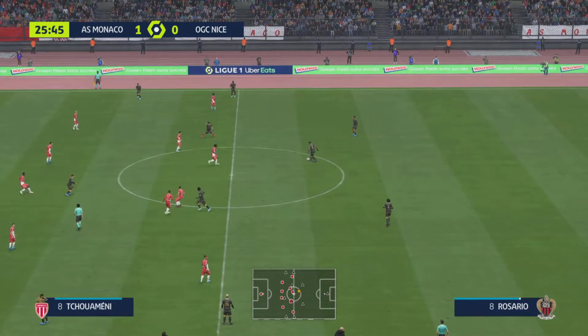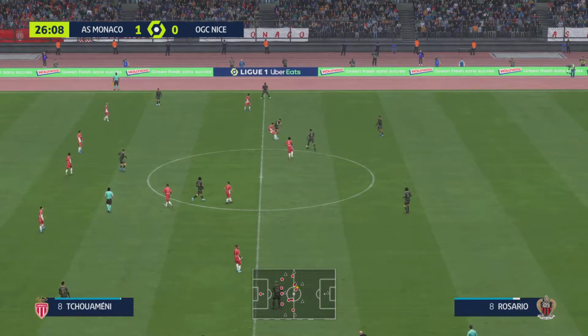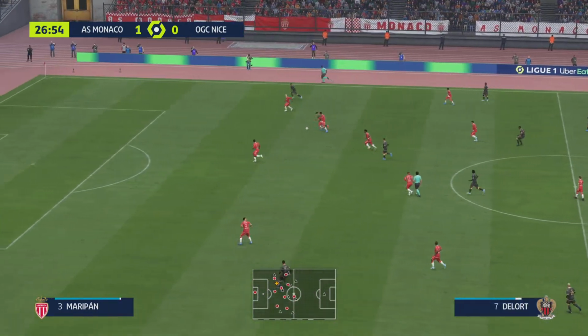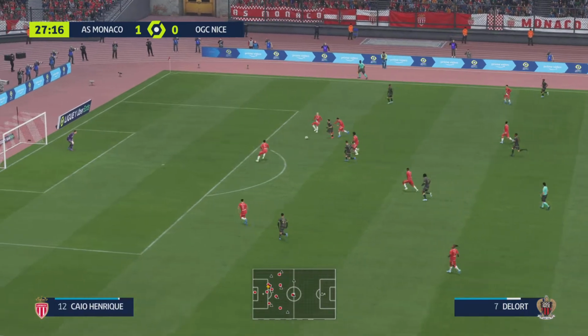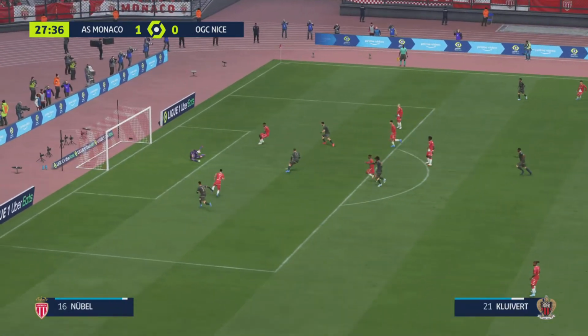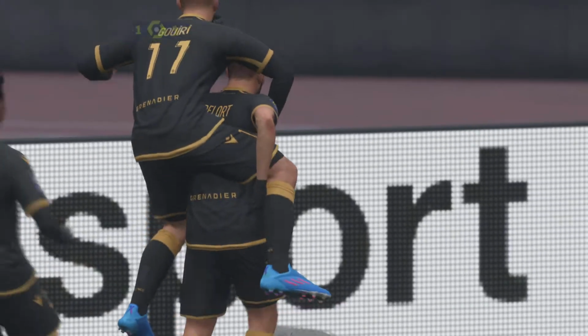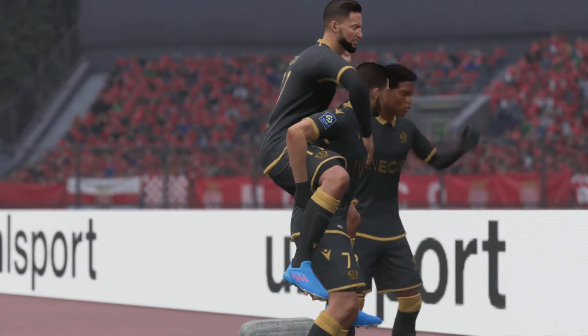Pablo Rosario. Now with Delors. Can they trouble the opposition this time? Oh, he's left his marker for dead. Frantic action from one end to the other. They weren't ahead for long. And this match is level again.